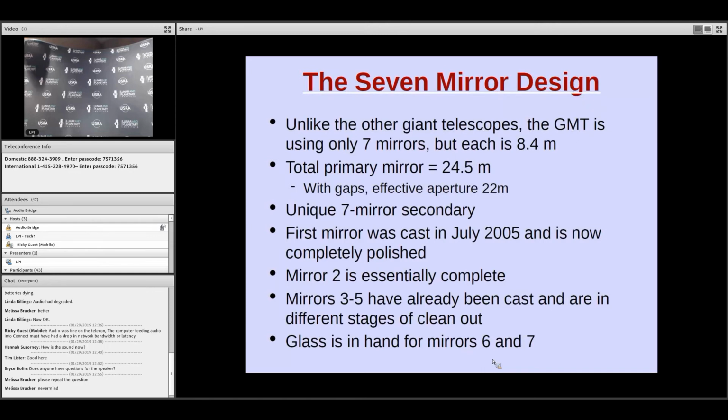So the first mirror was cast in July of 2005. It's completely polished. It's sitting in a warehouse outside of the airport in Tucson. Mirror 2 is essentially complete. I gather they're going to just do a little bit of polishing up, and that's it. And then 2 will probably go out to the warehouse, which is sitting right next to the LSST mirror, incidentally. Mirrors 3 through 5 have already been cast. They're in different stages of cleaning out. You've got to clean the front surface, the back surface, and then 3 should be going into polishing very soon. And we have the glass in hand for mirrors 6 and 7. So all the mirrors are either in process or the glass is funded at this point.